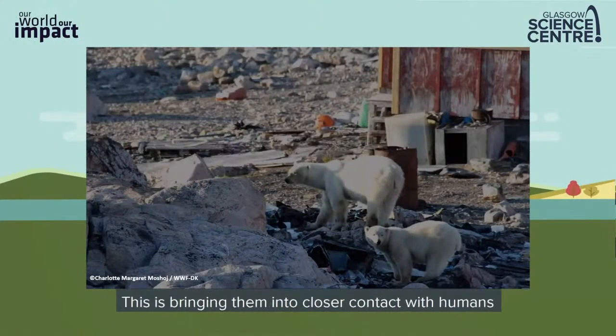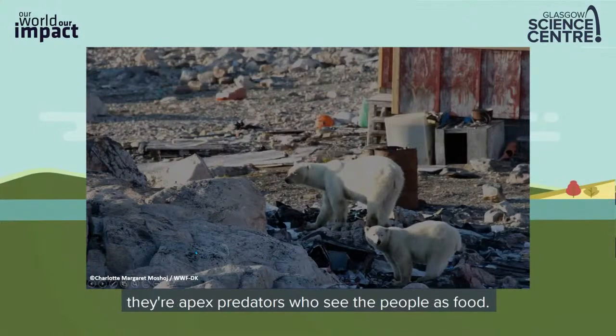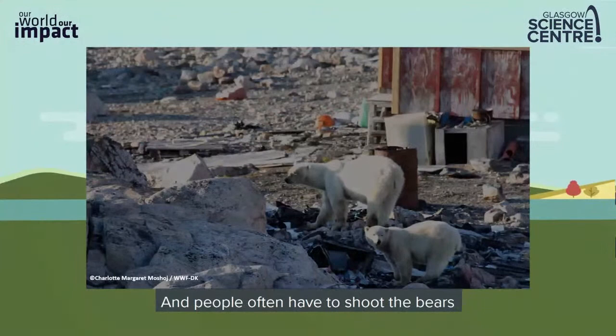This is bringing them into closer contact with humans that live in the Arctic as they search for something to eat. Unfortunately, this causes a very dangerous situation for both the people and the bears, because even though they look really cute, they're apex predators who see the people as food, and people often have to shoot the bears in order to keep their community safe.